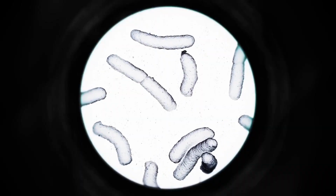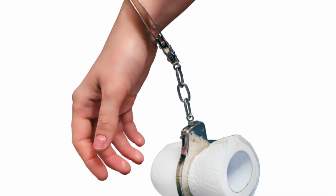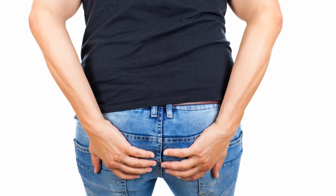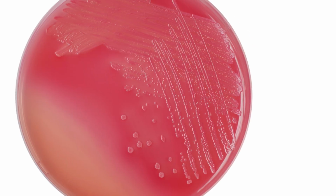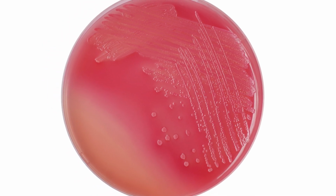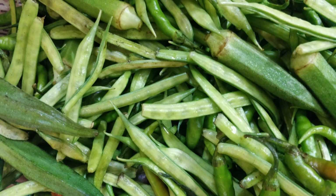E. coli are bacteria that live in our intestines, and most types are harmless. However, some strains, like E. coli O157:H7, can cause severe stomach cramps, diarrhea, and vomiting. Eating undercooked ground beef, drinking contaminated water, or consuming raw vegetables and unpasteurized milk can expose you to harmful E. coli. Always cook meat thoroughly and wash your veggies to stay safe.